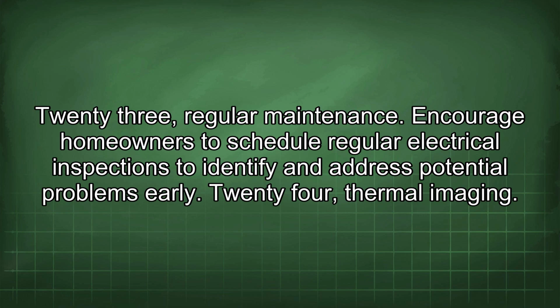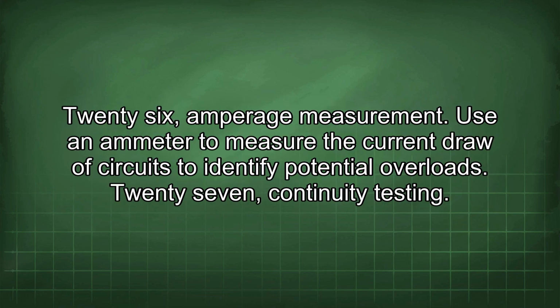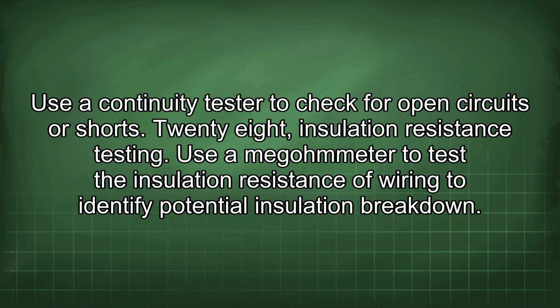24. Thermal imaging. Consider using thermal imaging to detect hotspots in the electrical panel, which can indicate loose connections or overloaded circuits. 25. Voltage testing. Use a voltmeter to verify that the voltage levels are within acceptable ranges. 26. Amperage measurement. Use an ammeter to measure the current draw of circuits to identify potential overloads. 27. Continuity testing. Use a continuity tester to check for open circuits or shorts.